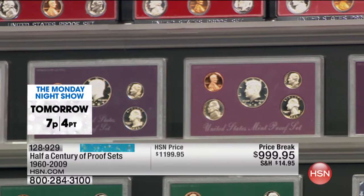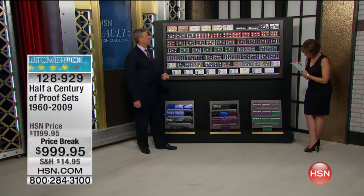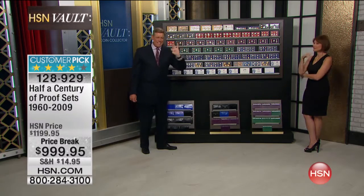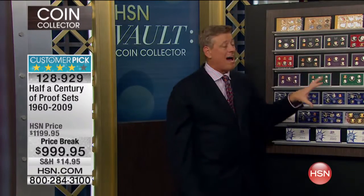So for $999, less than $20 a set, and I think you have on your card there the number of coins. I think it's about 450, something like that. It is a total of 331 coins. 331, my mistake. So $3 a coin. Now I'm going to go through this and start giving you some of the individual values of these coins. And you can understand why at $3 a coin, you're buying these like a dealer buys these coins.